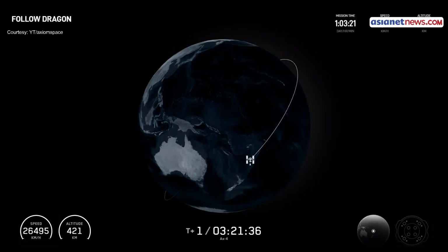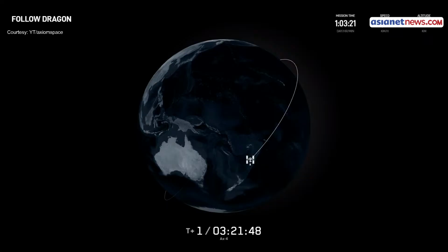And a great graphic of the International Space Station, and just below it, the Dragon spacecraft, as they make their journey across the Pacific Ocean, traveling at over 26,000 kilometers an hour and 420-plus kilometers above the Earth's surface.